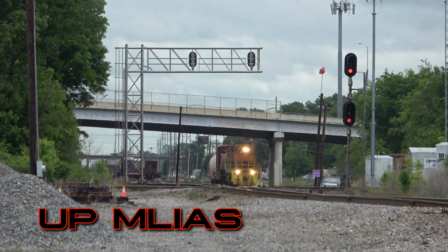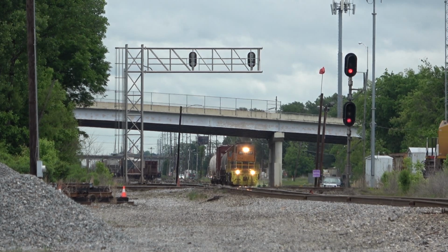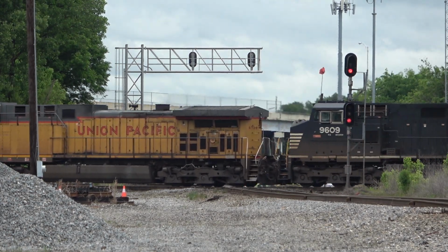Notice the third motor, number 6748. The plaque on the side of the cab is paying tribute to a foreman general who received a safety award at the North Little Rock Yard. Standing by.